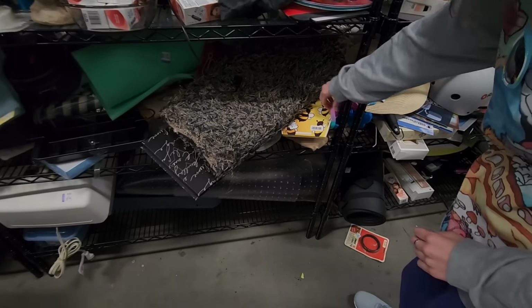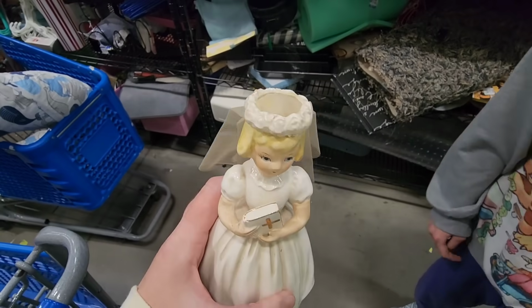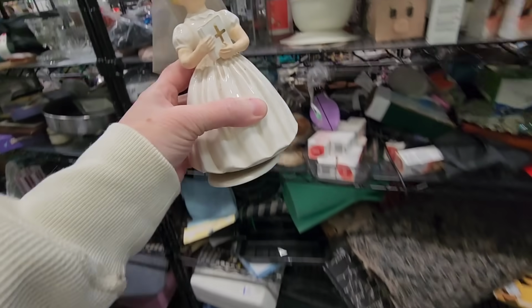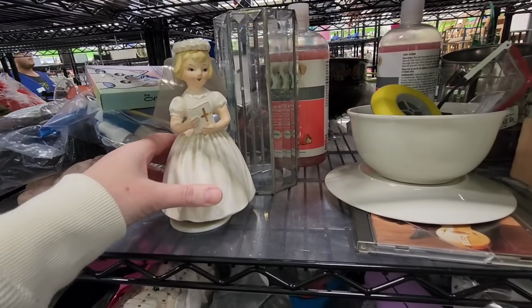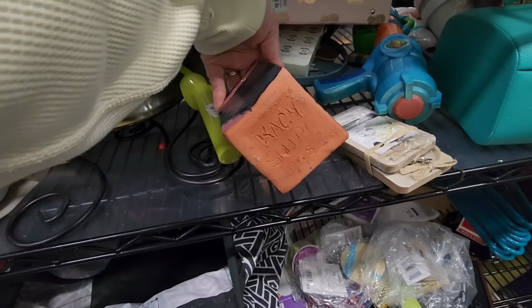What are you looking at? Oh, more poppets. This is sweet. How much is she? Oh, her little halo is broken. And it doesn't have a price tag. All right, no price tag. She has to go back. This looks like some more art pottery. Yep, Casey made that.